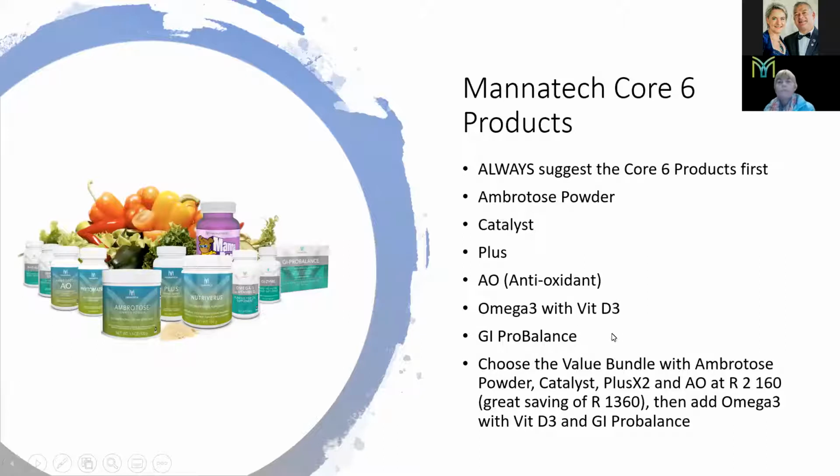When we look at the Mannatech products, they're designed to work synergistically. So always do suggest the core 6 products for people. They can then decide whether it's too much for them, or whether they want to spend less money. Let them make the decision. Don't you make the judgment decision. You suggest the core 6 products because that's what everybody needs.